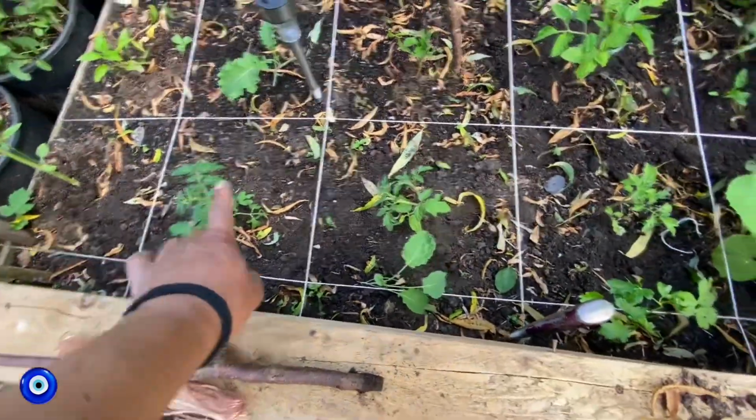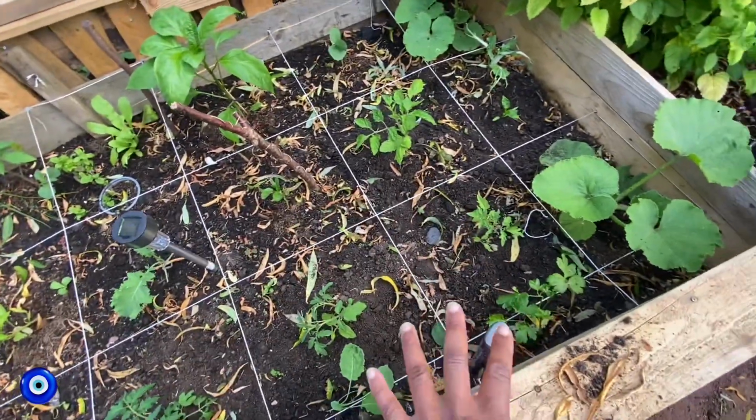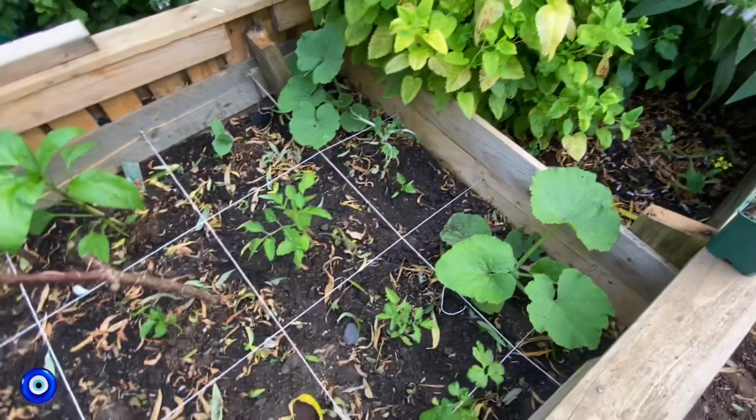So I have 1 tomato, 2, 3, 4. I planted 4 tomatoes in here. So, and I planted a pepper. That's a hot bonnet pepper. And it's next to my pop choy.